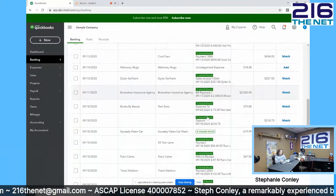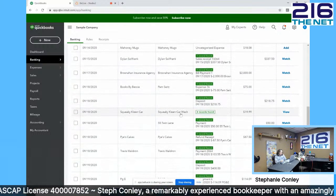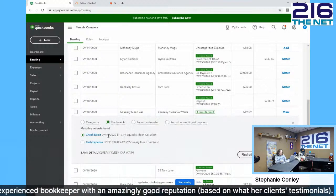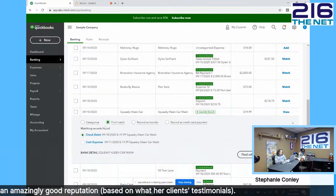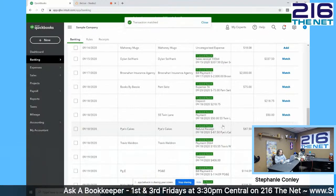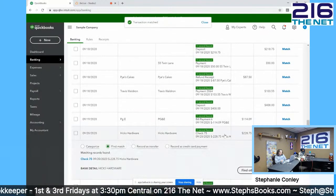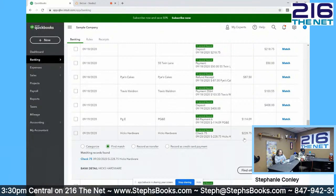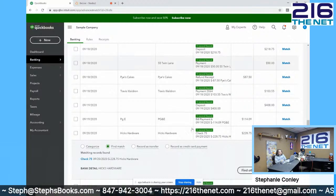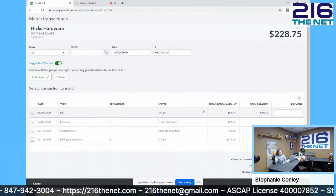If there are multiple records, like this one, for example, you'll want to click on it and make sure the dates match and the name and everything matches. So obviously this one is for the 18th and not the 11th. So you could match it or select a different one. If this one maybe was a partial payment from somebody, you could hit find other matches and it will pull up all open invoices or expenses.